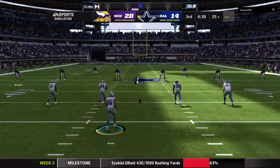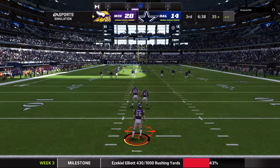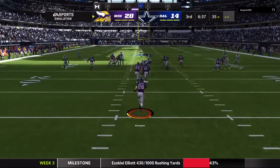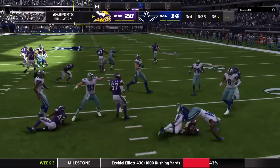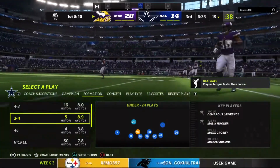Out is the kickoff unit as they run up and send this one away. Taken in at the 3. And no alley to be found. The coverage was solid, and he's dropped at the 18.